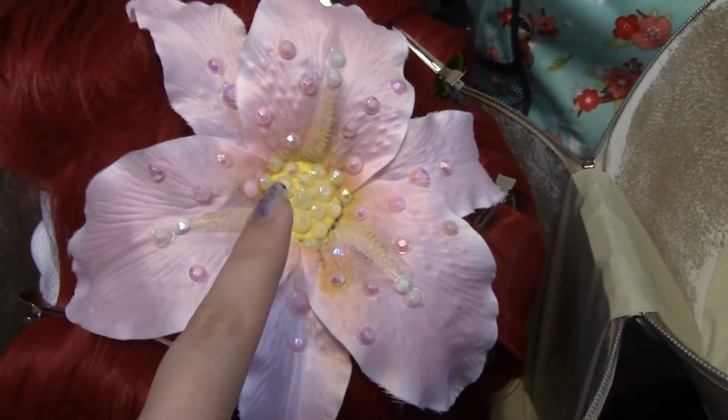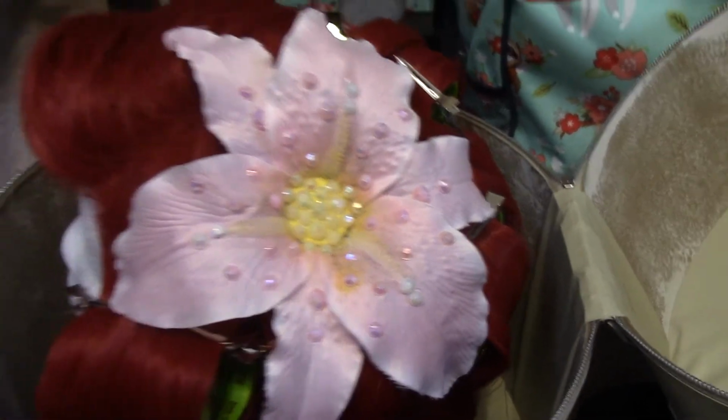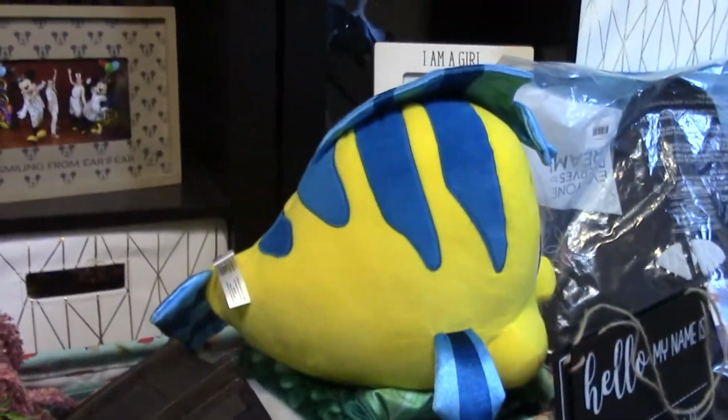So in this nice wig case, there is Ariel. She's got rollers right now because I'm trying to get the wig to curl. If you know anything about wigs and can tell me why my heat-resistant wig will not curl with a curling iron and instead straightens, I would love to understand that. That was confusing. Over here, we have Big Flounder.